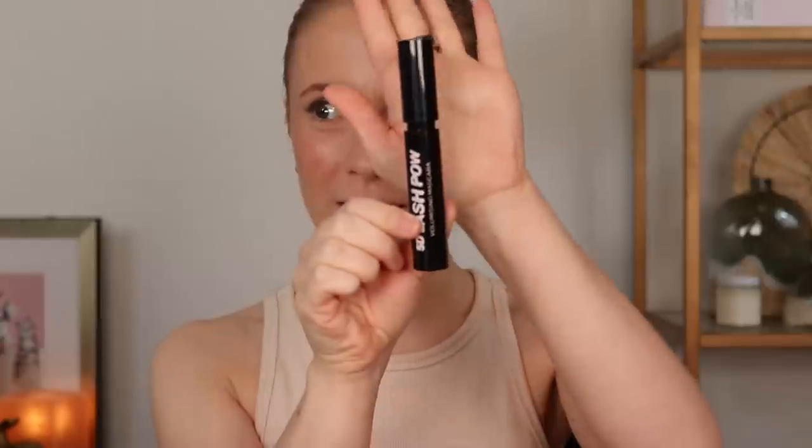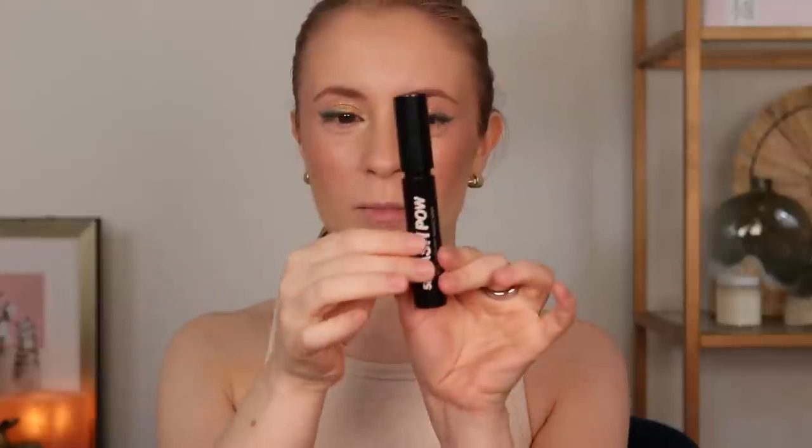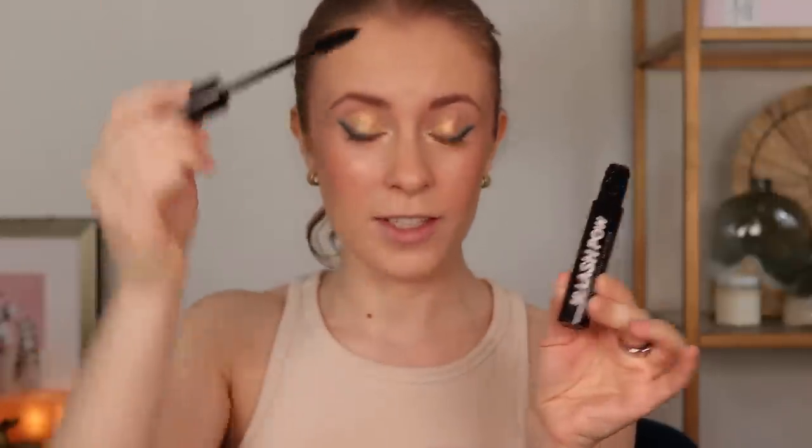All right, so I have a new mascara to try out today. This is also from Revolution. It's the 5D Lash Pow Volumizing Mascara. This has a very interesting packaging design. The outer packaging says, no twist, push it up, innovative new no twist cap mechanism. At first I thought they were talking about those mascaras that you twist and it changes the brush, but actually what they mean is that to open it, you literally just push it down and it comes out, which definitely is innovative. I have not seen that before in a mascara.